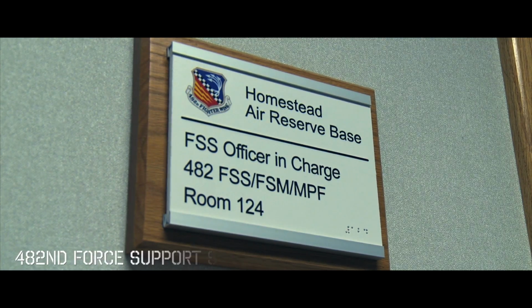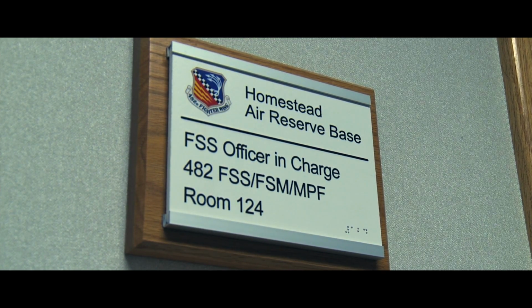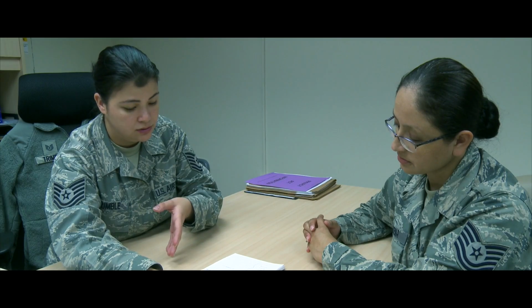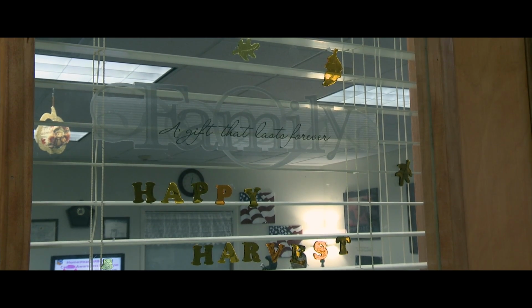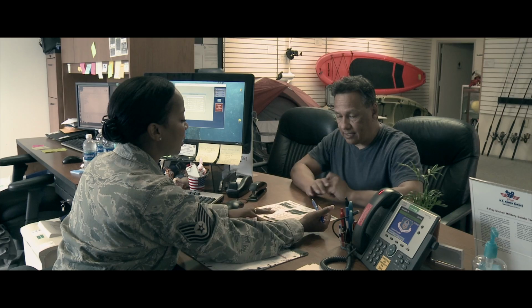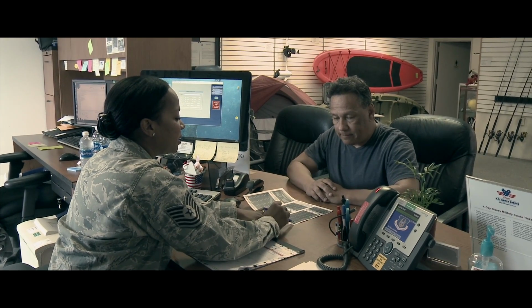The 482nd Force Support Squadron provides management and oversight of support services to the 482nd Fighter Wing. The squadron is separated into personnel sections and facility sections. Under the personnel section we find customer support, airmen and family readiness, education and training, career development, force management, personnel systems manager, and installation personnel readiness.